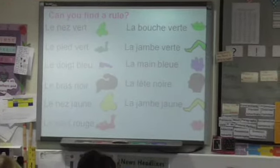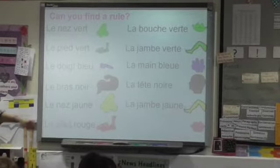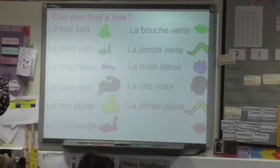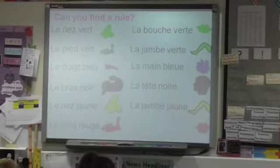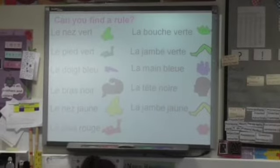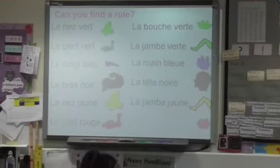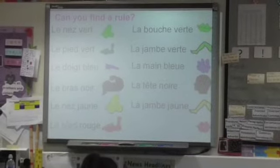This time I want a red mouth. Now we know the word for mouth is up here. So write down again the 3 words in the correct order. How I would say the red mouth. What would I write down for the red mouth? When you've done it, put your hand up.